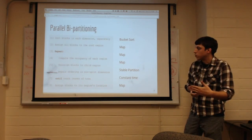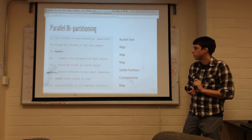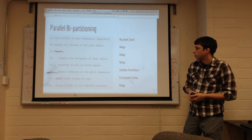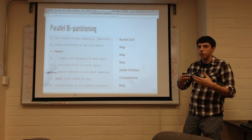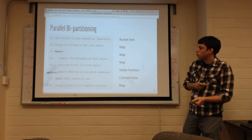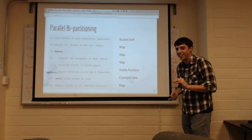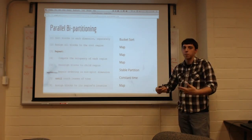And then we will continually compute the current occupancy of the regions all together using a map operation, and use a map again to reassign a block to either the left or right child region, so that it moves down the tree. And then once we've done that reassignment, that will break our ordering, because we initially want it sorted first by region and then by X position. And when we reassign the blocks, it will break the ordering in the other dimension. So we repair that using a stable partition. That will be explained better with an example later. Okay. And we continue this until we've reached the leaves of the tree, and then we do a map operation again to assign those blocks to the location in that region.